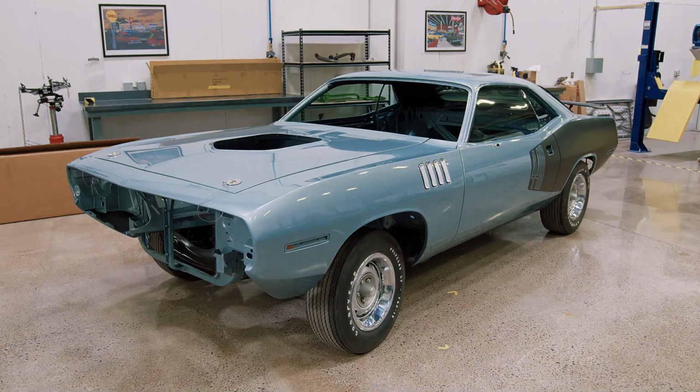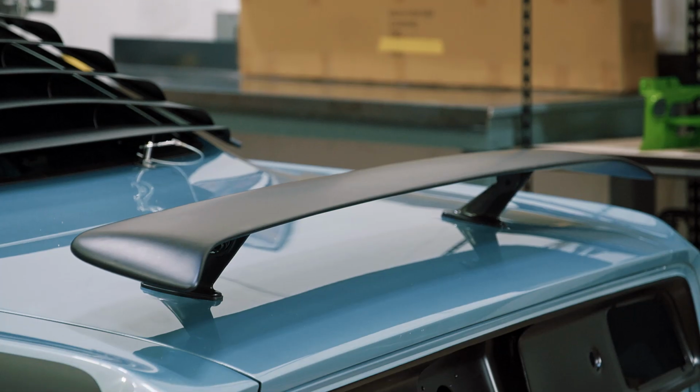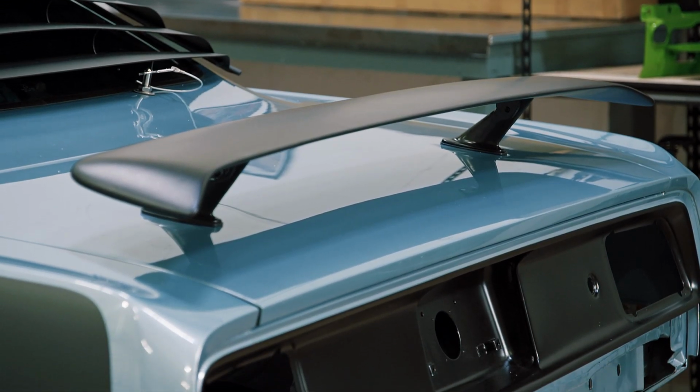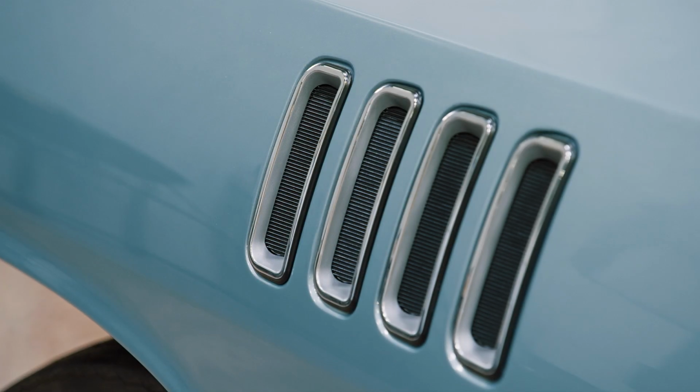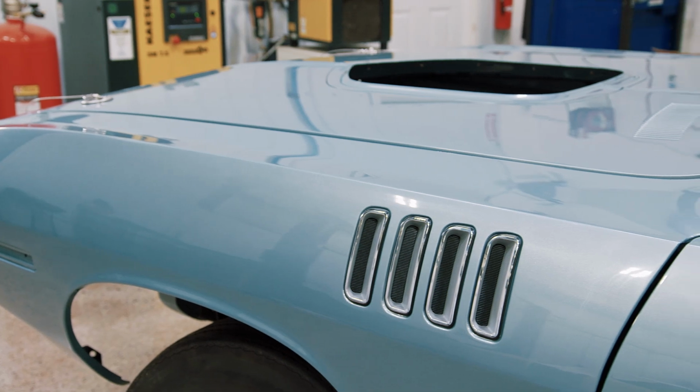So really, we're done with the car, at least as far as we're supposed to go on it. It's beautiful. We put that awesome looking rear window louver on there, the gull wing. Gull wing's totally cool. The front gills on there with the billboards, Winchester gray, shaker hood, 6-pack, 4-speed. Doesn't get any more iconic than that. I mean, it's just one bad Cuda.